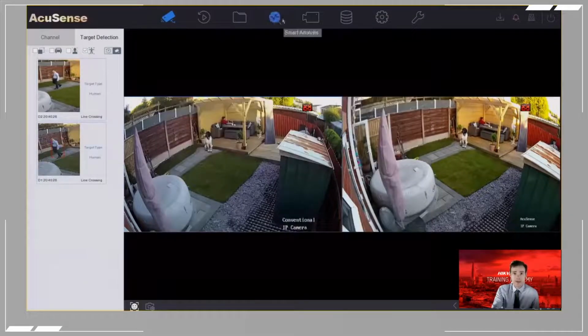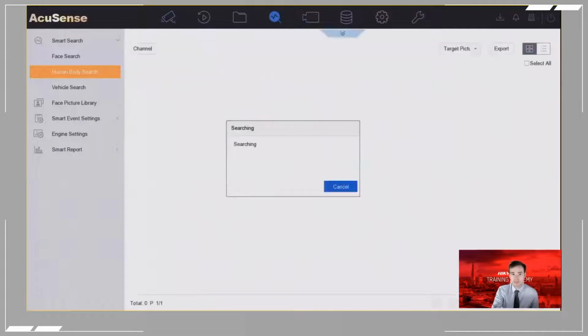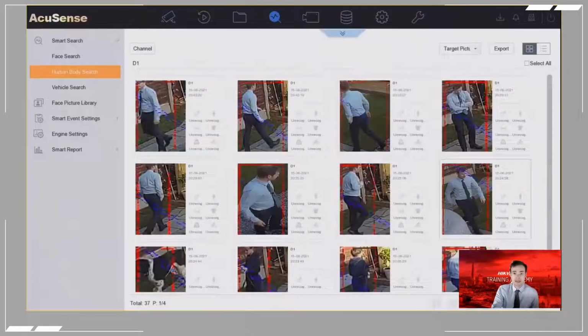Again, likewise, when you go to Smart Analysis at the top here, if you go into Human Body Search, I'm going to search by event for human body alarm for today's date. All cameras, again, I've only got 2 added to this NVR at the minute. If I click on Start Search, this will show us all the events a human body has been seen in the scene. And again, you can actually click on these and get some more details about these should you wish.